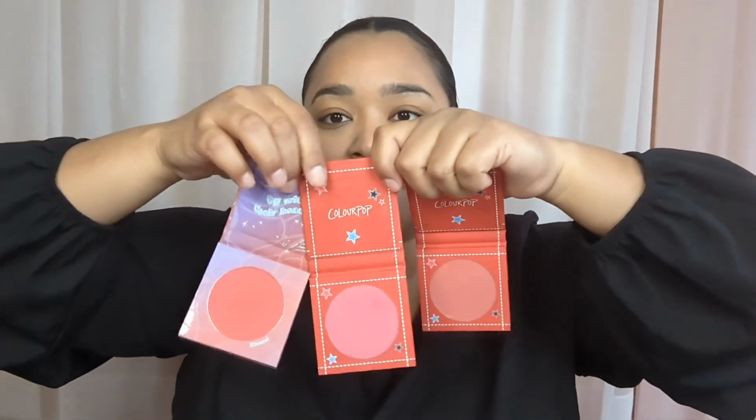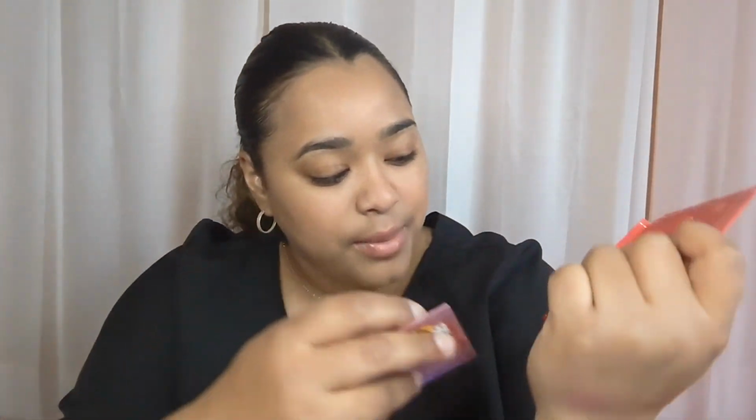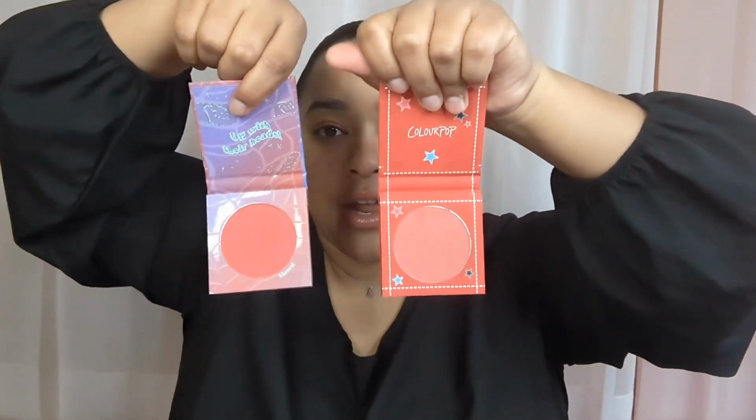These two are kind of similar, but honestly, this one's a little bit brighter, a little bit more like reddy pink. The other one's a little bit more neutral. This one is a little bit more neutral. This one's a little bit reddy, more red pink-ish. So there's a difference. I like them all, and I'm so glad I have them all. I know that I just spoke about that for 10 minutes, but I really wanted to give them a shout out because I love them.